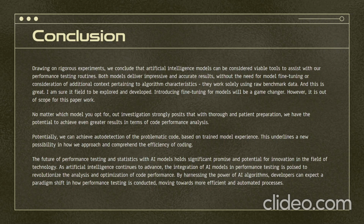However, it's out of scope of this paperwork. Maybe in future iterations we will investigate it in more detail. But basically, no matter which model you opt for, our investigation strongly points out that with proper preparation of inputs, we have big potential to achieve even greater results in terms of code performance analysis.